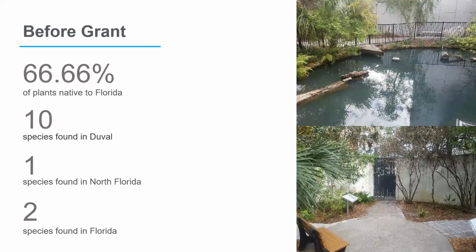And as you can see, before the grant, this is kind of what our courtyard looked like. A little bare. We did have a pond. It was lovely. And we didn't have the best breakdown of plants. Pretty much everything in the garden is kunti or cabbage palm of some type, and not a lot of them were actually native. We did have 10 species you could find right here in Duval, but we actually had a couple species that aren't even in Florida inside this garden.